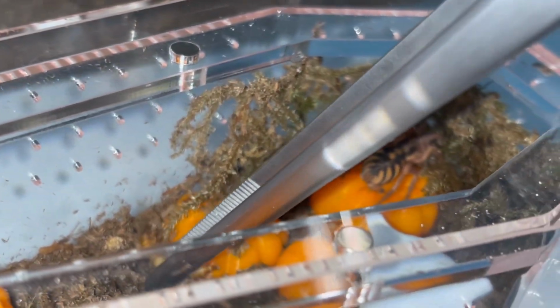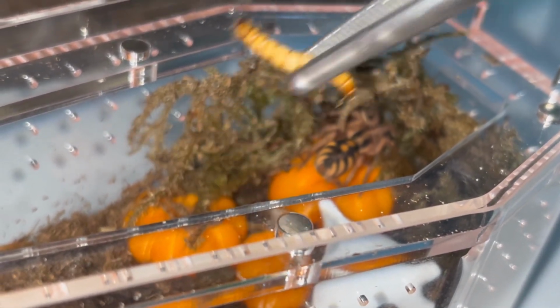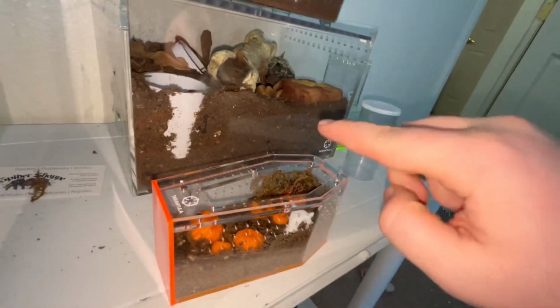Neat. Is it still alive? No. We can try to offer it another one since he's chilling right there. There was a dubia in here somewhere, and it's gone. I hate dubia roaches, but we won't try to feed. We're just going to move on to the next T.